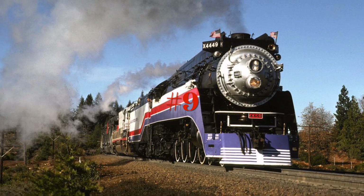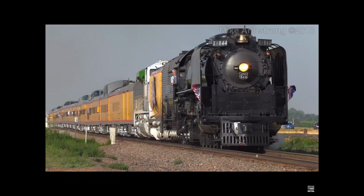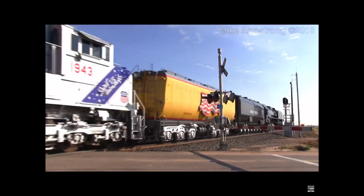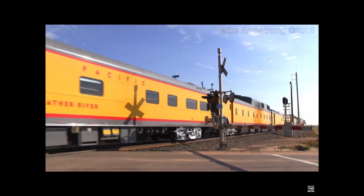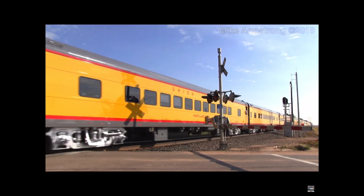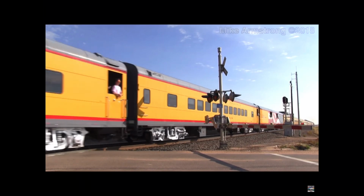Number 9. The Union Pacific FEF 3484 Living Legend. The Union Pacifics aren't over yet, folks. We still got the famous ones here. Union Pacific number 844 was built by the American Locomotive Company in 1944. It was the last steam locomotive built for the Union Pacific Railroad. That's where the living legend comes from. The legend in its name comes from how popular it is.